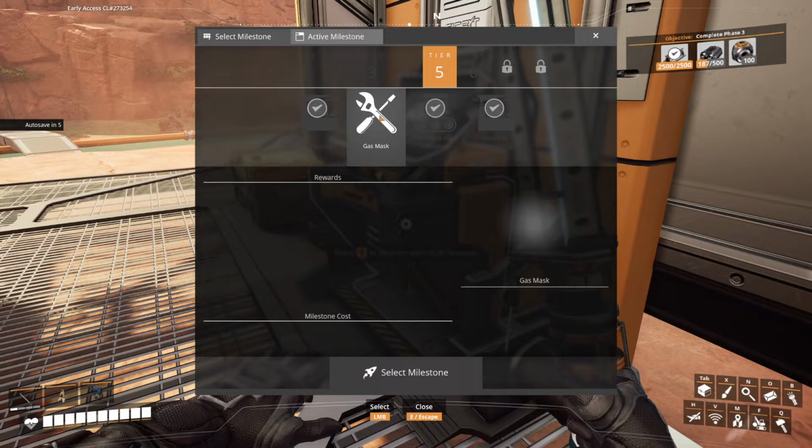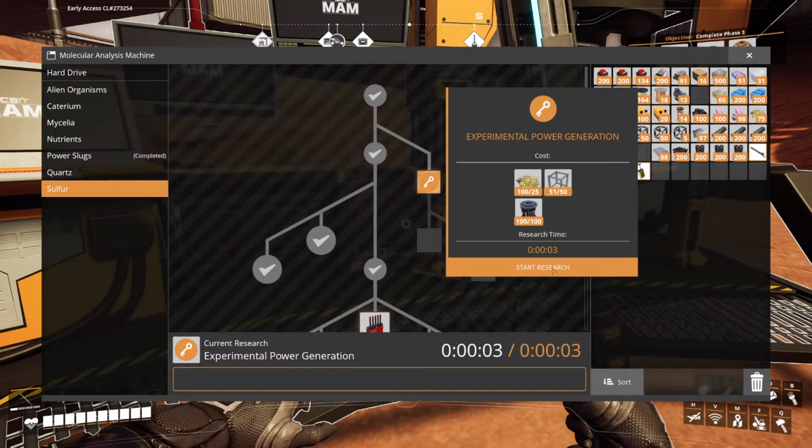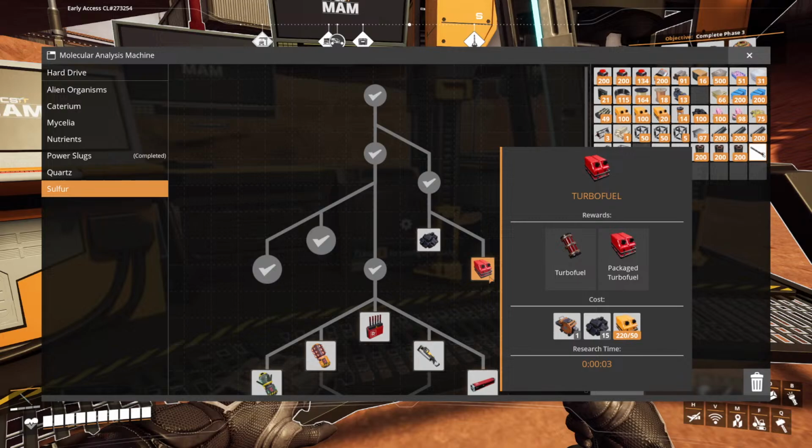Yeah, the only thing we can research is the gas mask, and I can't research it because I don't have fabric because I haven't found mushrooms yet. That's fine. Let's just research this. All right, experimental power generation. What's it going to give us? All right, so that gives us compacted coal. That's kind of useless. Whoa, turbo fuel. All right, let's go. That is a power play. Turbo fuel is so useful.